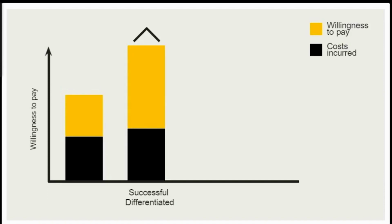Now, in terms of the two ways that you can do that, the first way is through what we call successful differentiated strategy or premium pricing. Now, the objective here is to drive up willingness to pay as high as you can. So develop all the strategies and reasons for consumers to happily, willingly pay a significant premium. And driving the biggest wedge in there is what defines the degree of success.